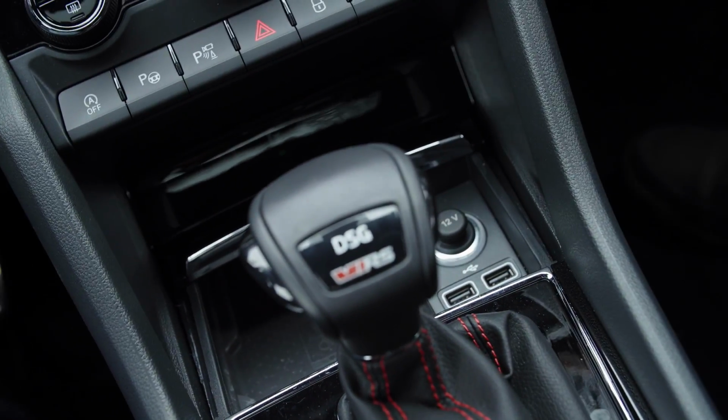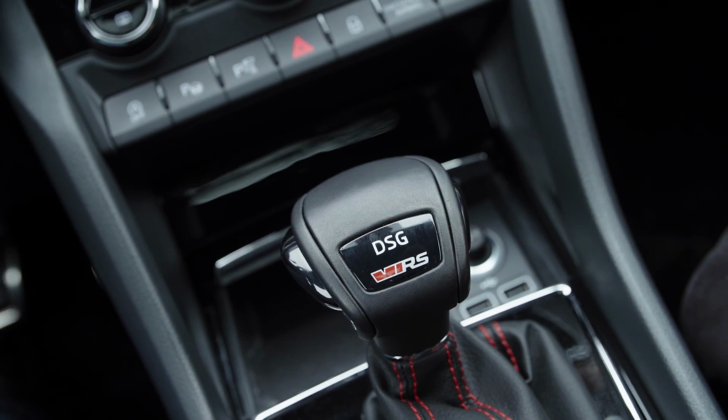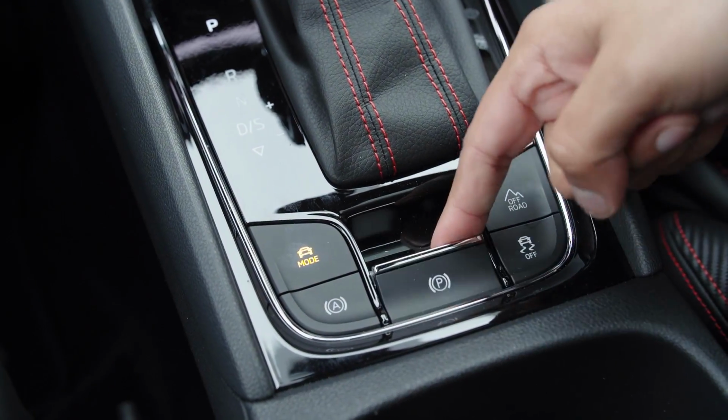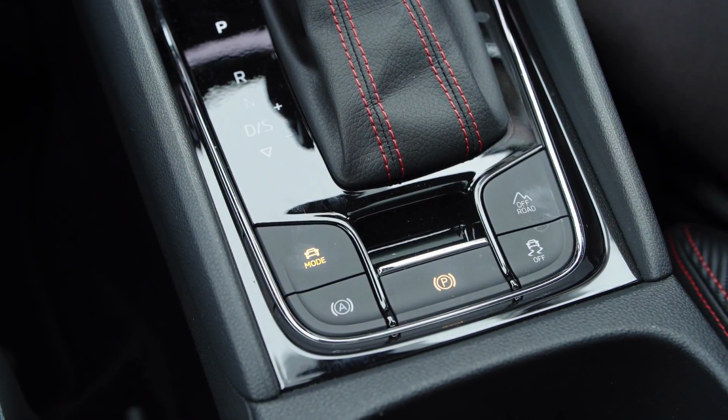This is the 7-speed DSG, the lever for that, of course. Off-road mode, we'll test that out once we're out driving. Traction control button, electronic parking brake, auto hold, and the driving mode button, which I'll talk more about.